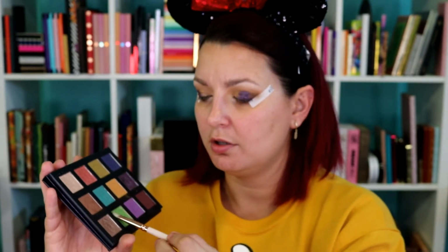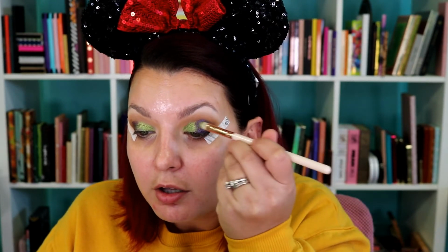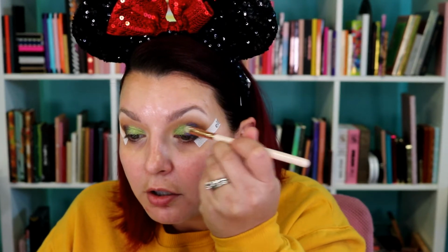Okay, I'm gonna wipe that off to make sure it's a little clean, and then we're gonna go into the lime green, which is Cryptic. Oh yeah. And I do a lot of two-tone lid looks because shimmers are one of my favorite things to play with. Y'all know I love a good shimmer formula like nobody's business. Look how pretty that is. And I'm just kind of fading the two together.